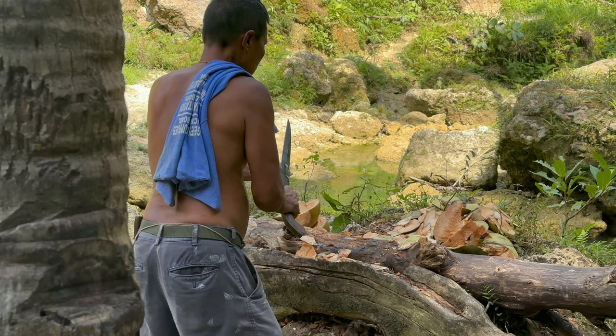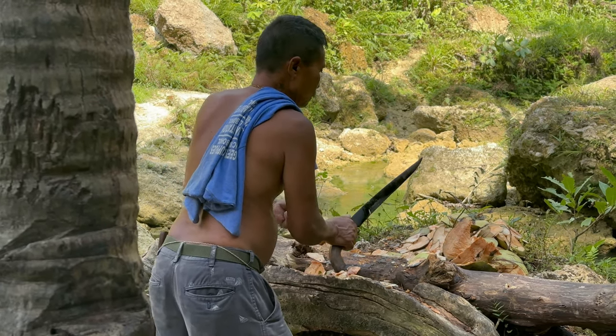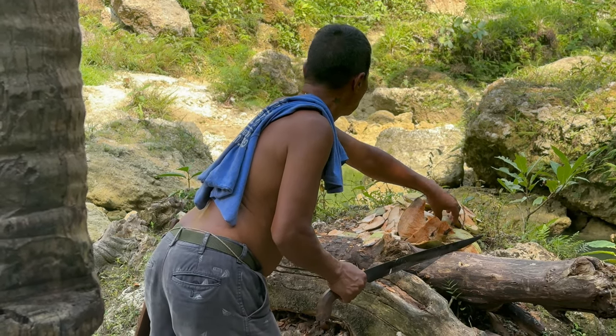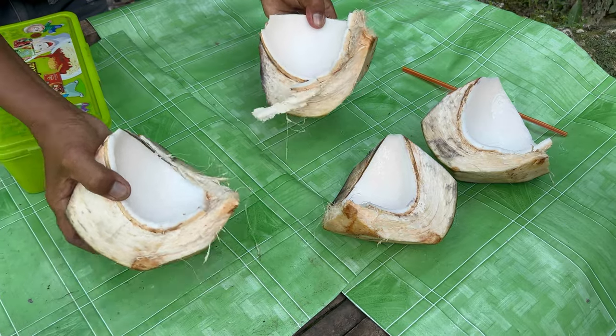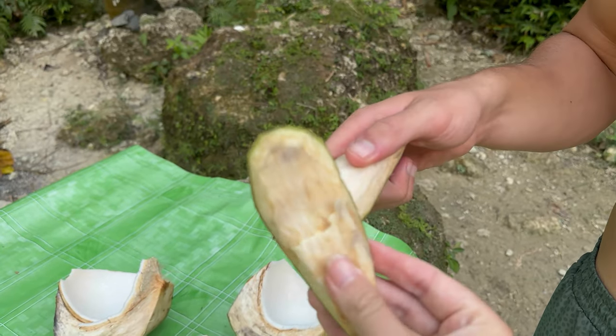We needed this. We wanted to eat the inside of our coconut, so we asked if he had a spoon, and now he's making us a spoon out of the shell. How cool is that? Thank you. This is our spoon. Cheers.